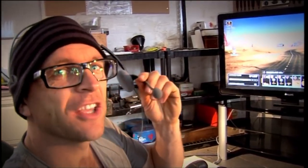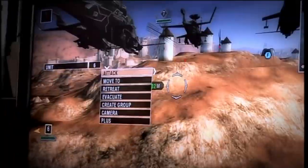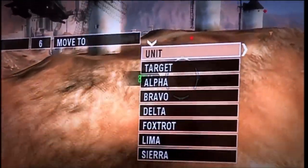Using a headset, I can control my troops and send them to any place in the gaming map without lifting a finger. You select a unit, tell them what you want them to do and where you want them to do it, and off they go.